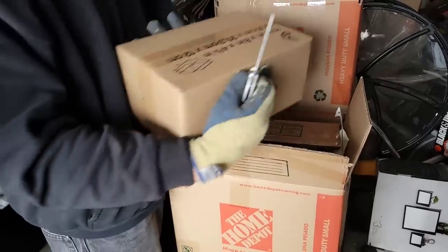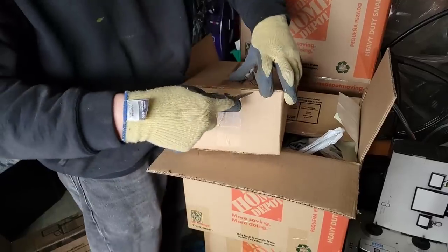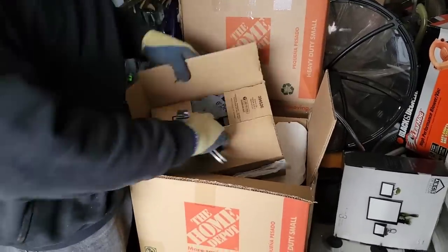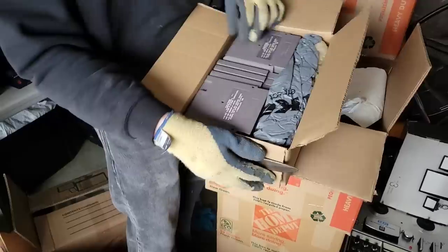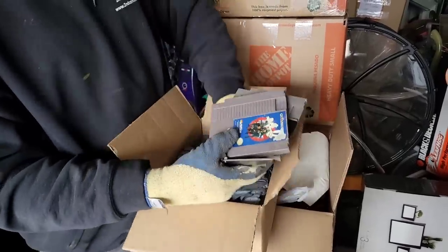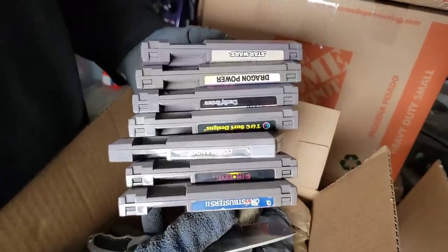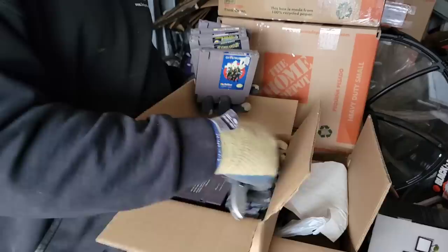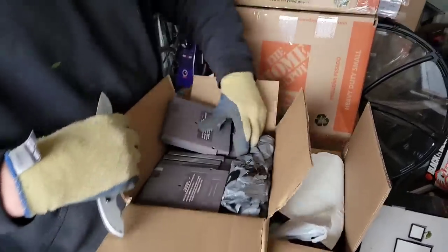Which side open, Shane? Duck side up, okay. Be careful, I don't want to cut anything. Shane? We got some money now, baby. $10. Ghostbusters 2. Oh my gosh. Star Wars Dragon Power. 2, 4, 6, 7. So we know we got 14 plus these 3 right here. That's 17 games right there.